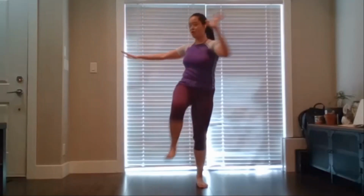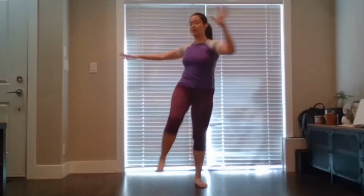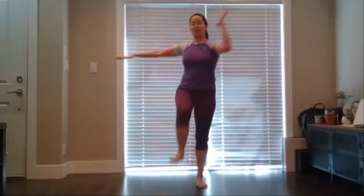Remember, we're not rushing through this. We want to go slightly slower just so you can have half a second here to balance on each leg before moving on to the other one. Check in with yourself. Is your chest still nice and tall and open? Or are we bending down forwards?